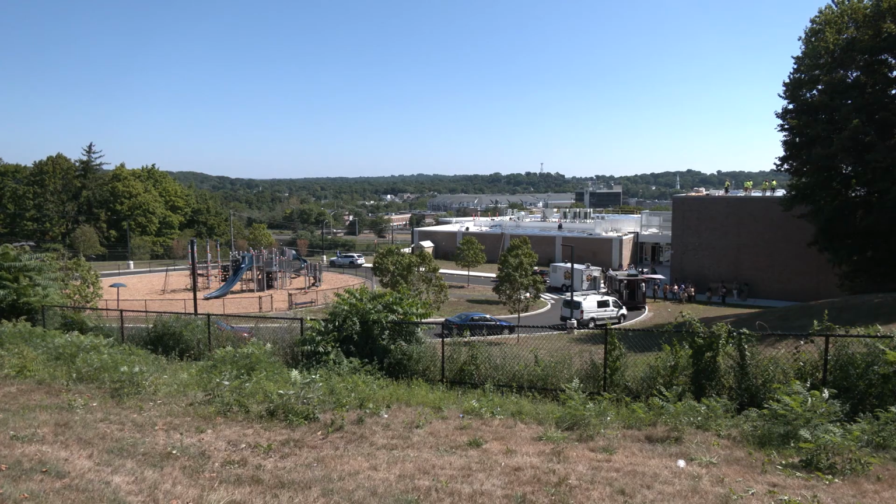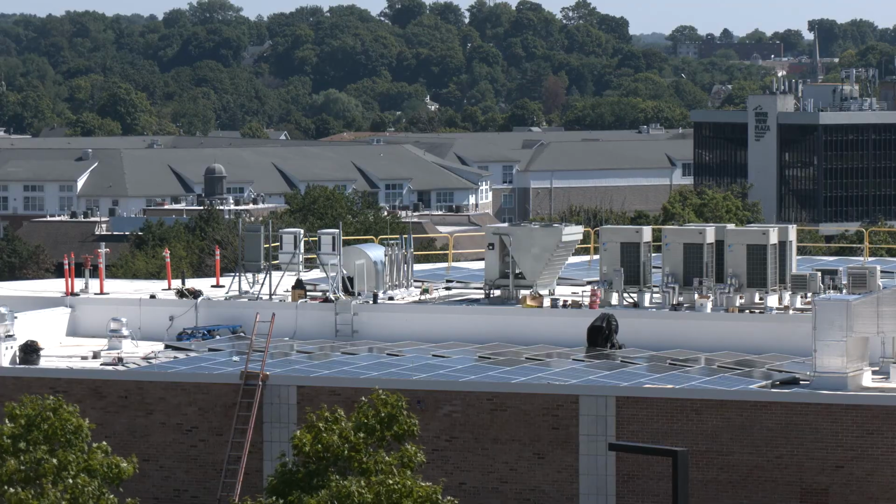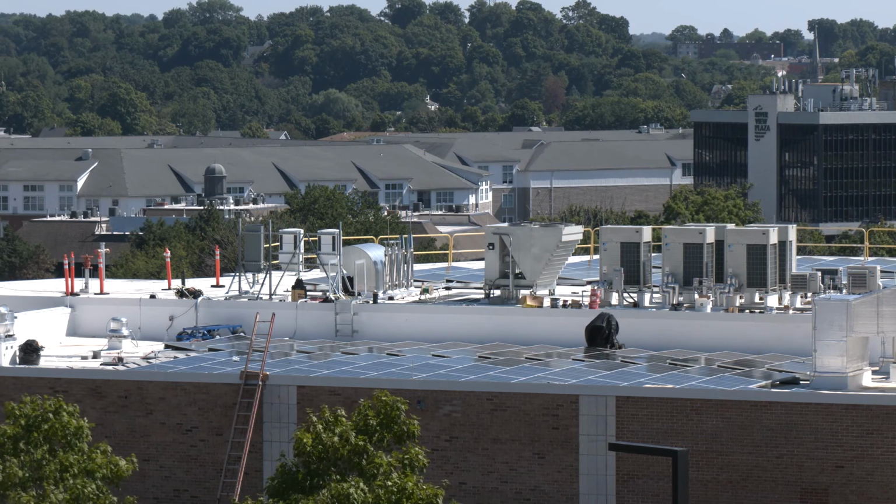Right. What we have are the rooftop units, which are really providing the fresh air into the space. It does provide tempered air, so it does provide some cooling and some dehumidification and heating.